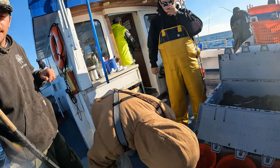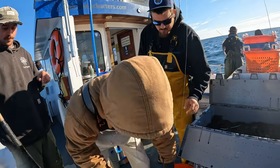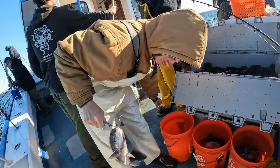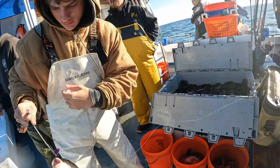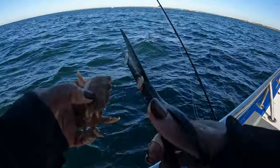The purple jig. Yes, my purple jig is working. Good old Sabo jig. Is that a Sabo jig? Yeah. I gotta text him basically. I just feel like he's coming back.